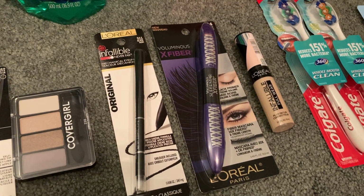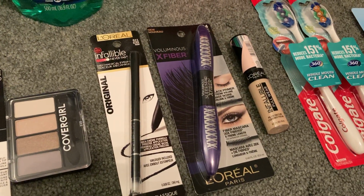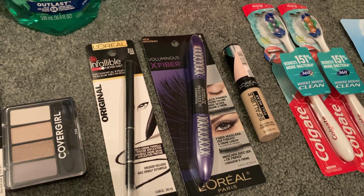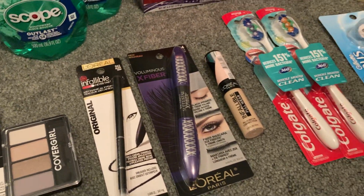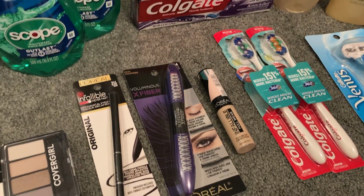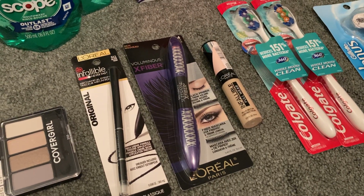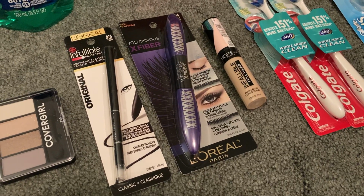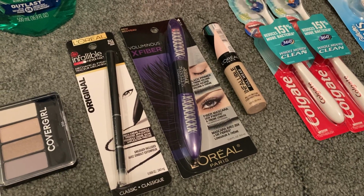$13.79. And then I grabbed a L'Oreal Infallible Eyeliner, and this one was $10, and I wrote down $10.28. Let me check my receipt and see. I'm like, that sounds weird. Okay, it was $10.29, guys. So sorry if any of my math is a little bit off here. It'll just be by a penny. So I came up with a total of $37.07. That does sound right if that one was $10.29.